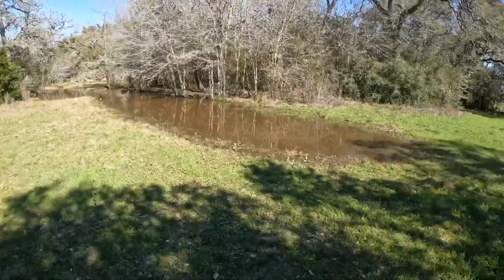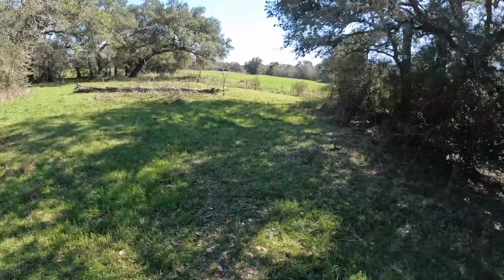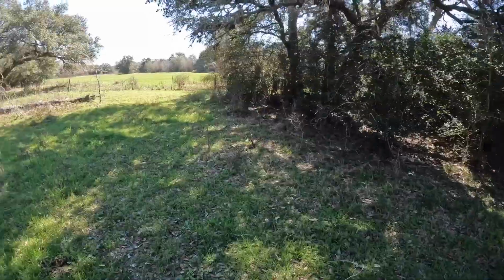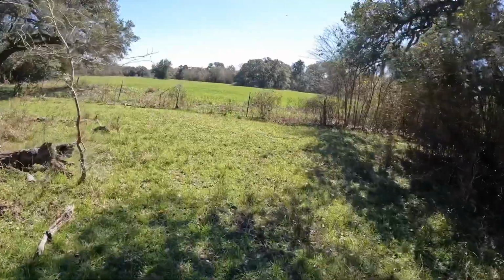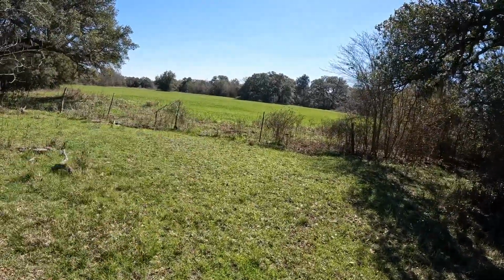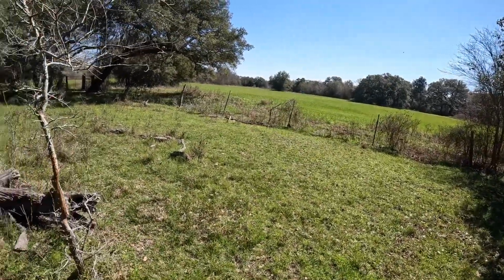So February here in Texas, very, very different from a lot of the country. I mean, look at this on our back 20. Tell me that isn't just beautiful. This pasture's looking great. It looks like it's almost ready for a cutting. Whew.